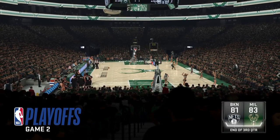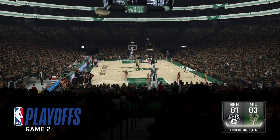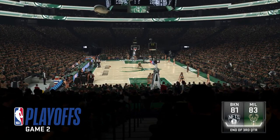They finish off the third quarter on a 14-3 run. And we're just moments away from the start of the fourth quarter. Stay with us.